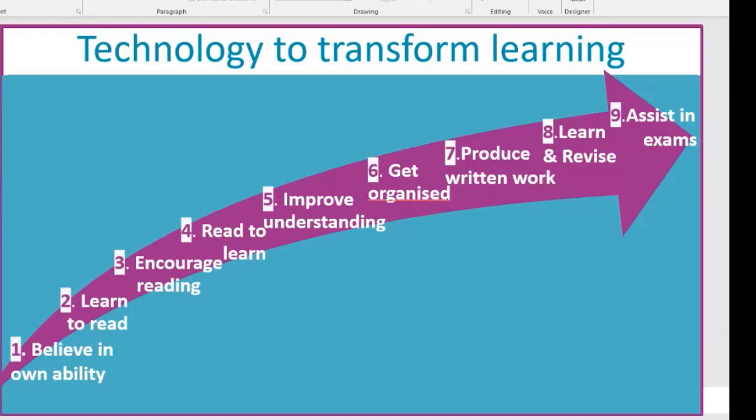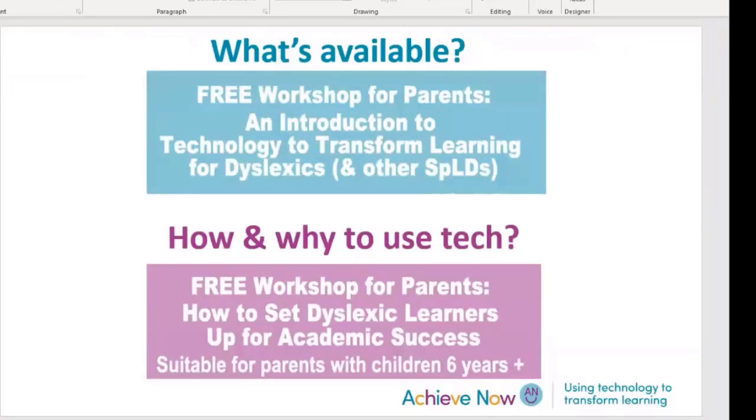And I have just picked some of them to talk about tonight. Okay, so these are the ones: learn to read, encourage reluctant readers, read to learn, improve understanding, and produce written work. So these are the 5, 1, 2, 3, 4, 5 that I'm going to talk about this evening.